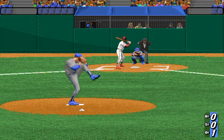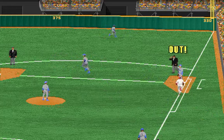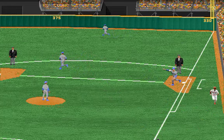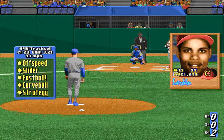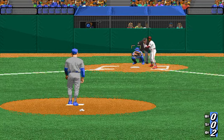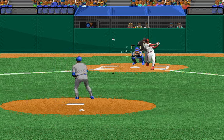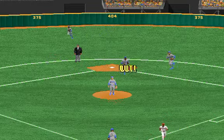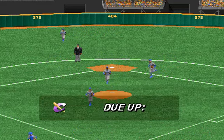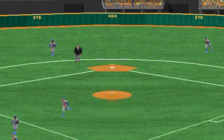The pitch. Line drive to the right side. Now up Barry Larkin, number 11, a .279 hitter. He's 1-1. The pitch. A line drive toward the mound. Caught by Trachsel. The inning is over. One run, one hit, no error. No runners left on base. After two innings, Cincinnati leads by three.